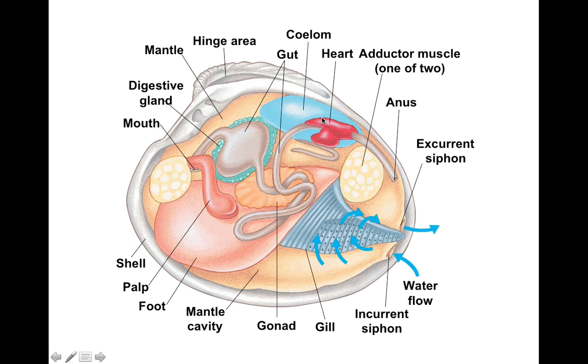And what else? Oh, these adductor muscles. Yes. So here you can see here's one adductor muscle. Here's another adductor muscle. These are very large muscles, and these are the things that are resisting against you when you find a live clam or mussel or oyster at the beach, and you want to get in, and it says, "No, no, I don't want you inside me. I want to stay closed. I want to protect myself with my valves." So these adductor muscles can be very strong and can regulate the opening and closing of the valves.